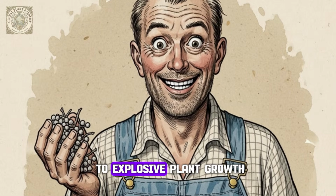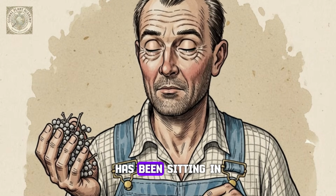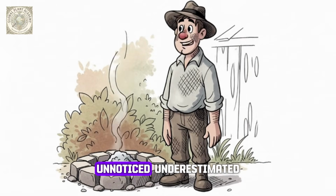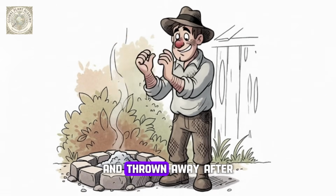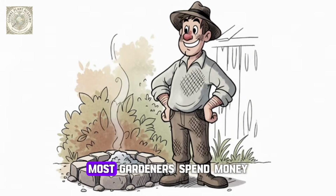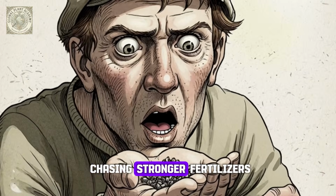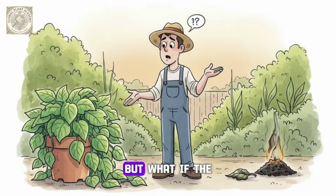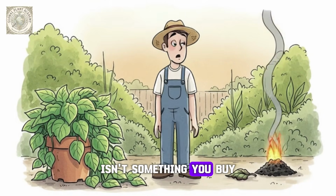What if the secret to explosive plant growth has been sitting in your backyard this entire time, unnoticed, underestimated, and thrown away after every fire? Most gardeners spend money chasing stronger fertilizers, bigger harvests, and faster growth. But what if the real breakthrough isn't something you buy?